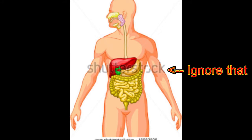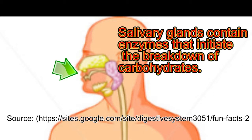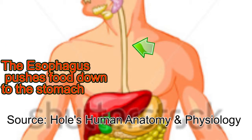First, we have the salivary glands, which contain enzymes that initiate the breakdown of carbohydrates. As humans, we produce up to 3 pints of saliva per day. Next, we have the mouth, which provides a mechanical breakdown of food and also begins chemical digestion of carbohydrates. Next, we have the pharynx, which connects the mouth and the esophagus. The esophagus pushes food from the mouth down to the stomach, which takes about 7 seconds.